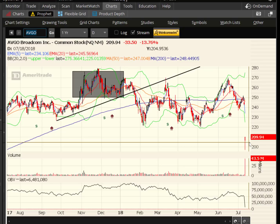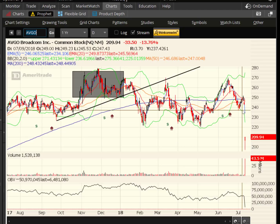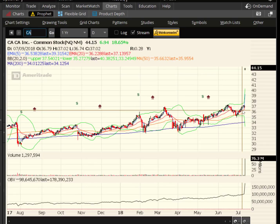So no close below today's open. That's what we want to see. Target would be a gap fill. See how this plays out. Because they were the acquirer, they went down. Now the acquiree, Computer Associates, jumped 18%, up almost 7 bucks to $44.